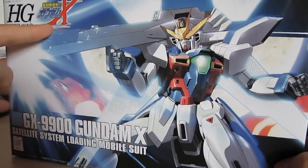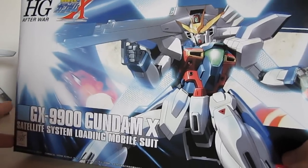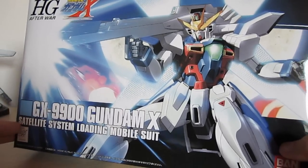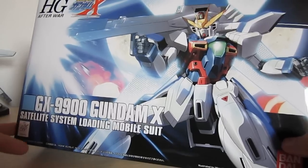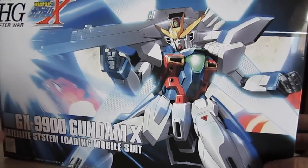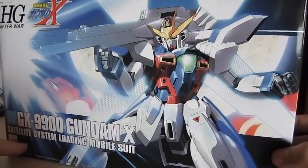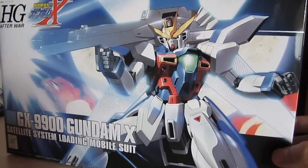For a look around the box, in addition to the High-Grade After-War, something I like is that Bandai is now putting on the series name prominently here. So here we have Gundam X from the anime, GX-9900 Gundam X, Satellite System Loading Mobile Suit. As I said, 2010, and I really like the illustration here, which has a good shot of the satellite cannon and the moon in the background, which, if you've seen the anime, is essential to the plot.